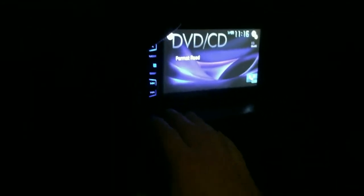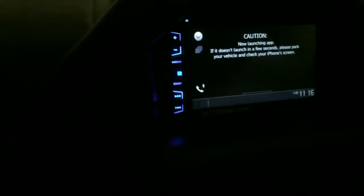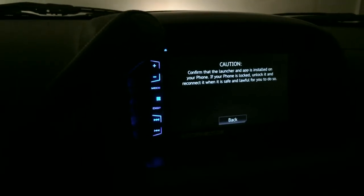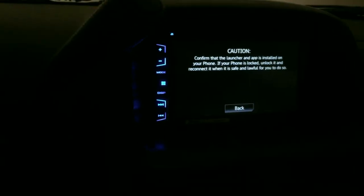Okay, for my next test, I'm going to try this out with an iOS 10.33 device, because it wasn't working with iOS 11. Let me turn on the headlights to bypass this warning screen. Okay, it's launching the app. It's asking me for permission on the device, so I'll touch that. Okay, it launched on the device.